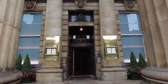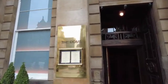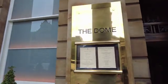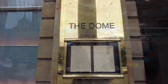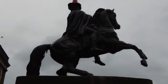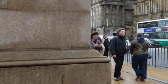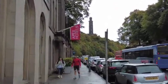It is a very fancy restaurant called The Dome. Oh, you can have afternoon tea for £29 per person. And there's our man with a cone on his head still, keeping him dry, obviously, and keeping the birds off of him.